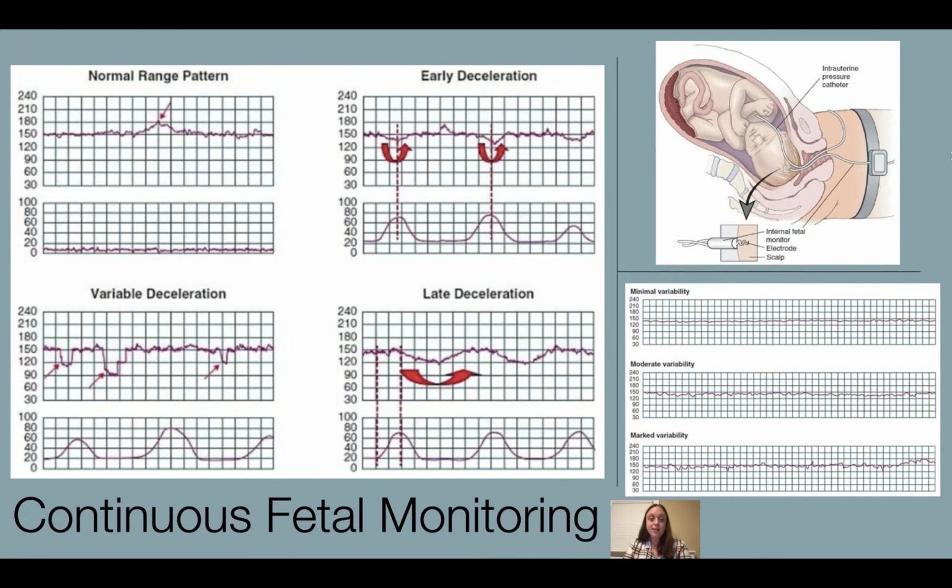Continuous fetal monitoring is very commonly used in hospitals, and this is accomplished with the placement of two monitors, either externally placed on the abdomen of the mother or internally, as shown in the picture on the right. One monitor monitors the baby's heart rate, and the second monitors contractions.